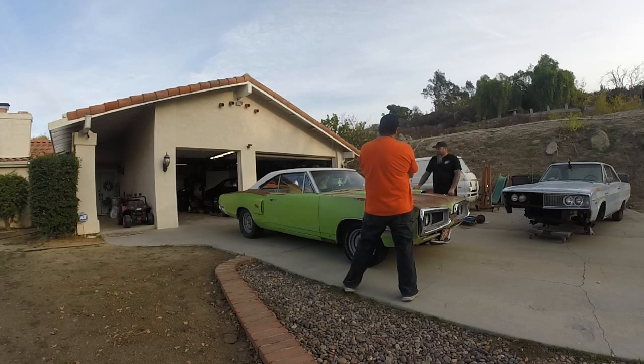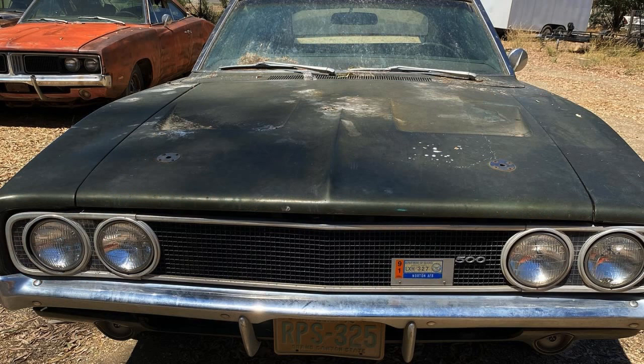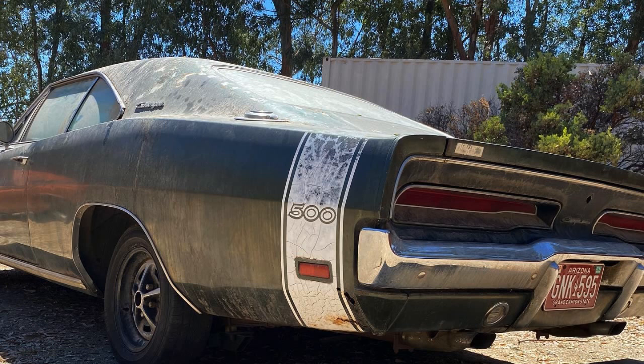So I started doing all that, and at first I had serious interest in the Charger 500. I wanted to sell my white on white 68 Charger to buy the Charger 500 because I figured it would be an upgrade. But it was F8 green, and it was a clean car. But it was F8 green.